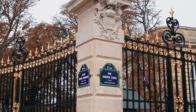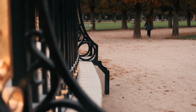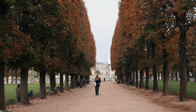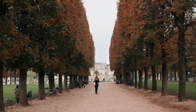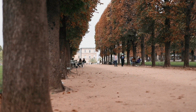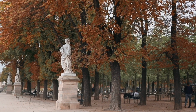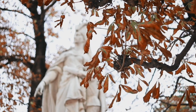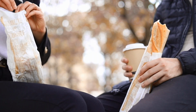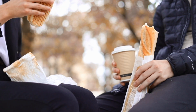One of my favorite things about the city is although there are a lot of buildings, there is also an abundance of nature and parks, such as the Luxembourg Gardens, which is a 60-acre park that is filled with ponds, sculptures, fountains, flower beds, tennis courts, pony rides, playgrounds, food kiosks, and open-air cafes. I love these gardens so much because it's such a great place to relax, read, have lunch, have coffee, or meet up with friends.